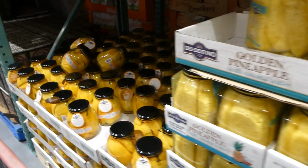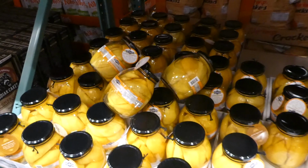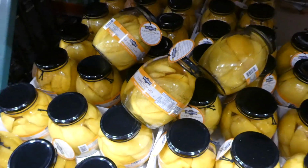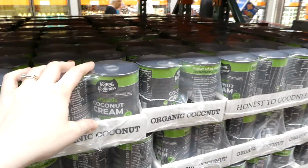And they do have mangoes as well. So I mean, any kind of tinned fruit your family enjoys, that's something to keep on hand. And these ones are 1.19 kilos for $7.40. Also a milk source, so this is organic coconut milk.